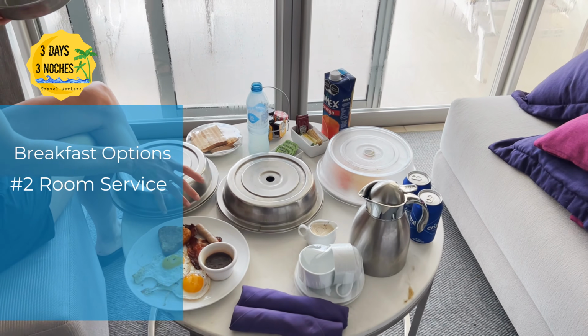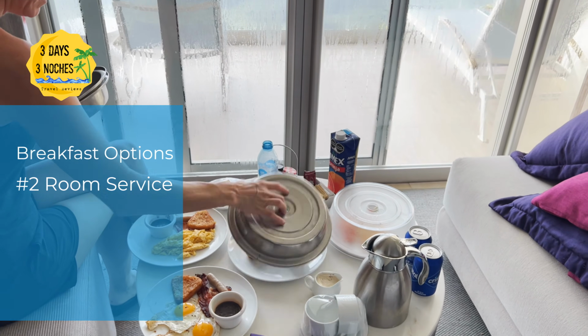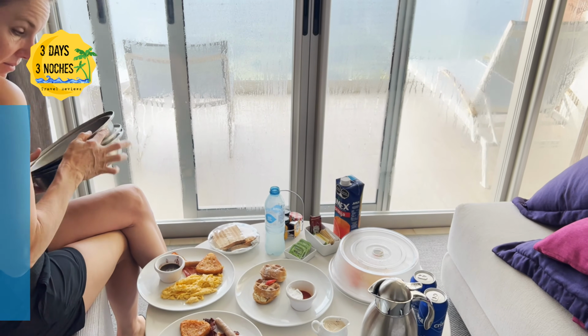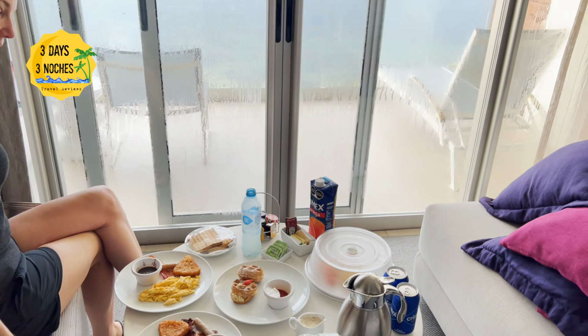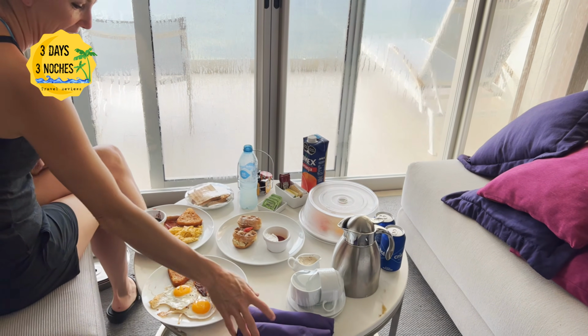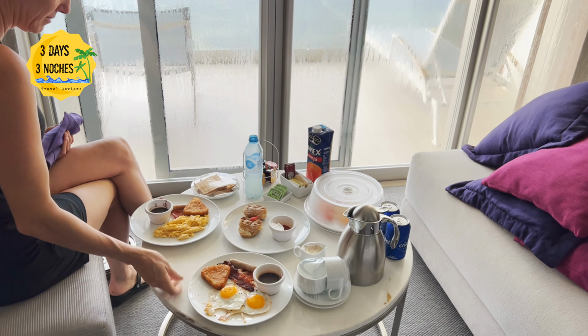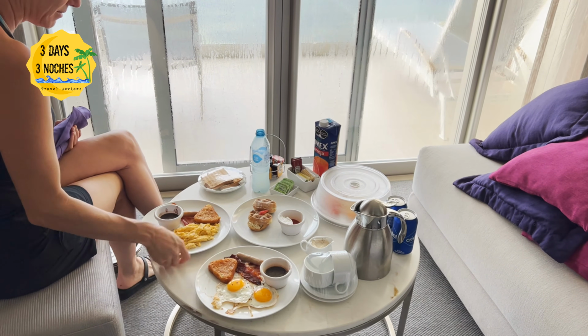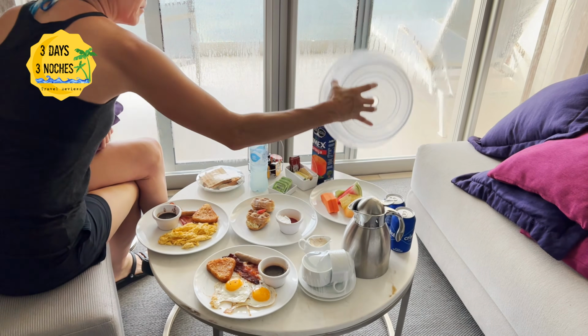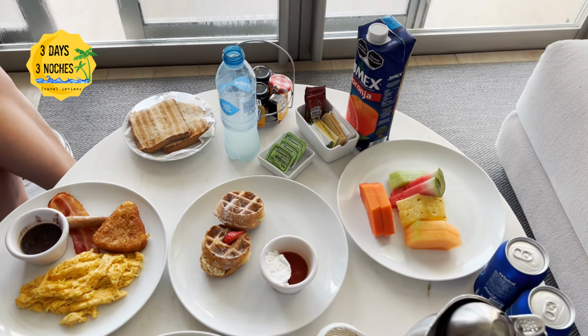If you need breakfast before 7 a.m., you can schedule room service. So they do have room service 24 hours, free to everybody that is staying there. You do not have to upgrade to get room service. We did schedule this because we were going on an excursion. But even if you are not going on an excursion, I highly recommend doing the room service because it was really good. And since you schedule it the night before, it comes right on time. You don't have to order it and then wait an hour or so for it to come.